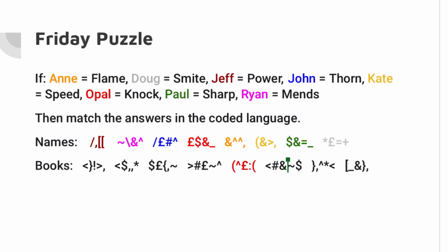So if you're confused with the logic of the names, go over it again, because we're not going to wait up. So we can see that these three have the S in common. It's smite, sharp, and speed. So we're going to want to figure out which one is which, preferably. This one is going to be speed, and the reason why we know that is because of the double comma. So this one is going to be Kate, which is this one, this color. So we have Kate and Anne matched up already.